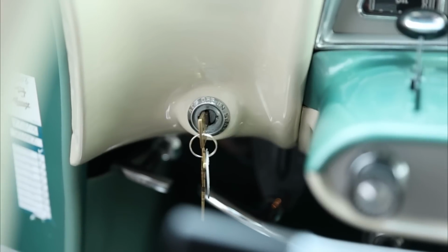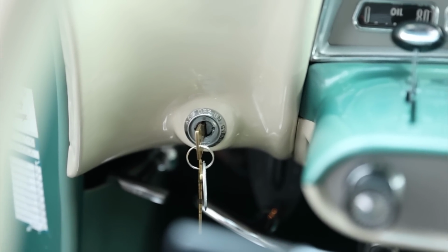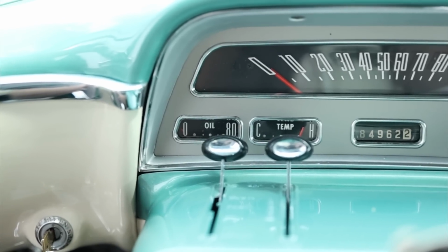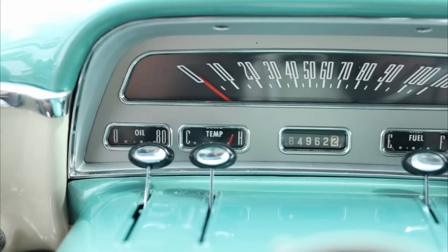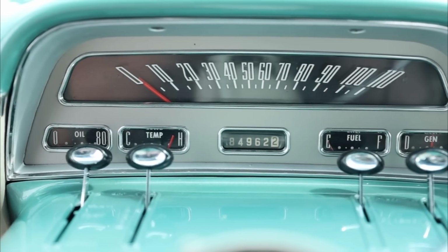On to the button switches and knobs, starting on the left and moving right. Key/ignition. Starting with the background because there are levers in the foreground, but we will get to those. Speedometer at the top. Oil pressure, coolant temperature, odometer, gasoline gauge, amp meter.